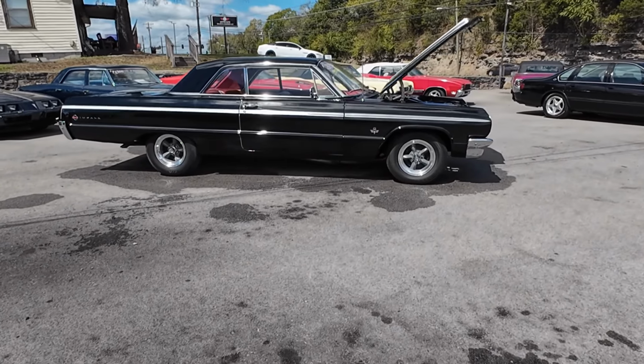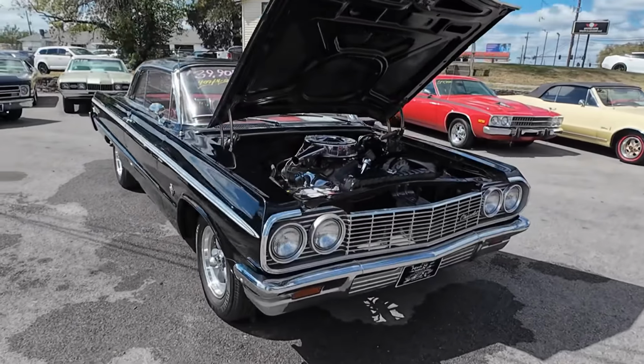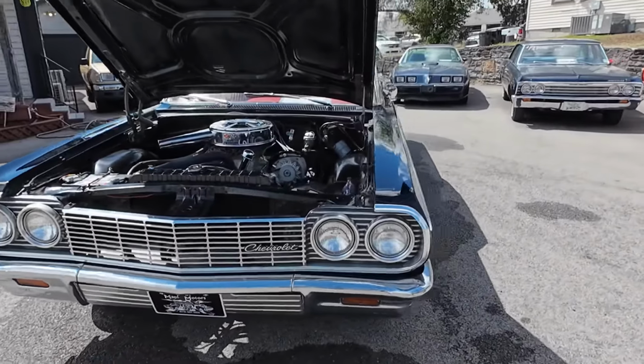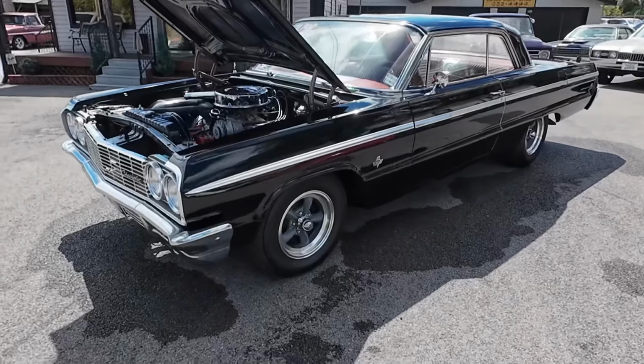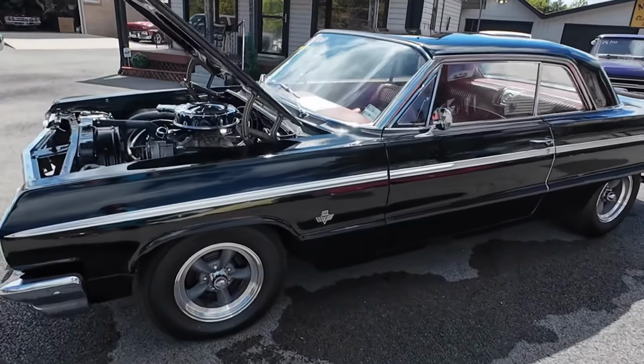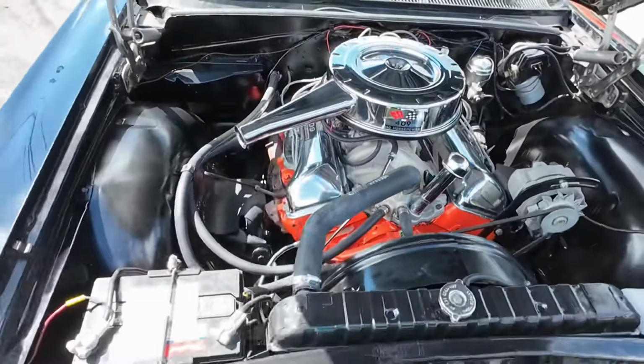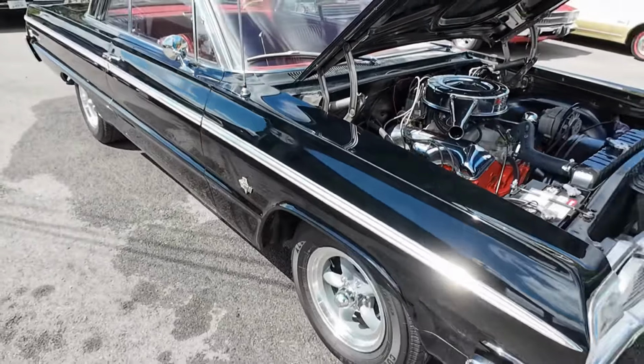Okay guys, well, I've been talking to customers all morning. It's finally 1 o'clock and we're gonna finally get my first test drive video done today. This is a 1964 Chevy Impala 409 4-speed. No power steering, no power brakes. She's beautiful though. She's getting a lot of attention up here at the lot.